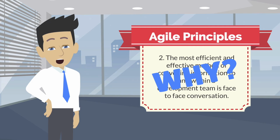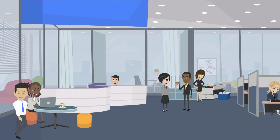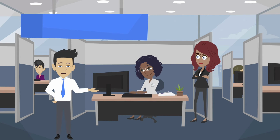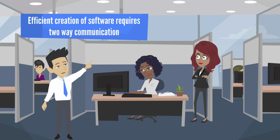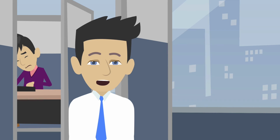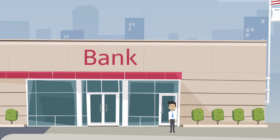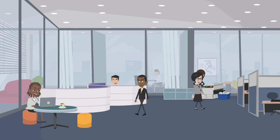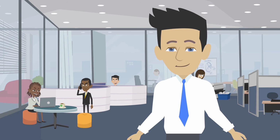So why does Agile make such a big deal of getting developers and users to talk to each other? Organizations have a tendency to create structures that keep this communication from taking place. Sometimes this is driven by political forces as people attempt to consolidate power by controlling the flow of information. Sometimes it's caused by efforts to make communication more efficient without fully understanding that the efficient creation of software requires two-way communication. Most of the time, though, companies create barriers to communication between developers and users because there are so many barriers everywhere else. The bank in my story somehow was able to create new positions, hire people to fill those positions, without anyone stopping to ask if creating a barrier between user-developer communications was really a good idea.